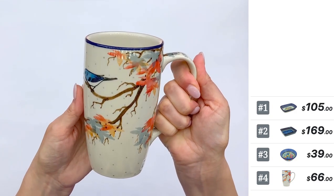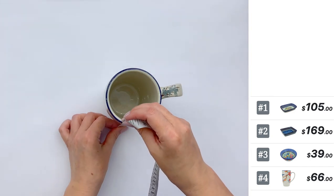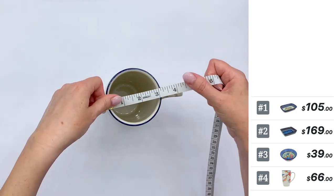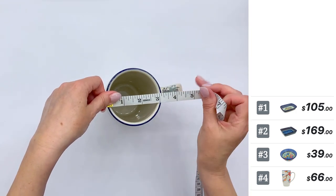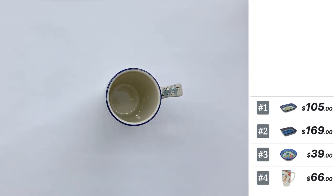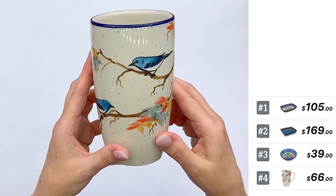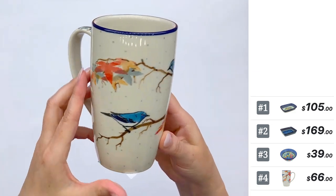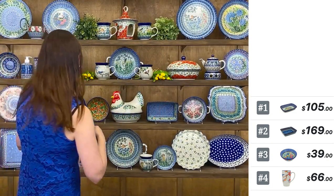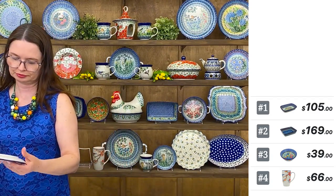14 ounces brimful. The latte mugs are good in your microwave, dishwasher, and also freezer. They are 5.5 inches tall approximately, and 3 inches in diameter on top. And also they are 4.5 inches long, including the handle. So that's one of the beautiful new patterns, because there is quite few of them.